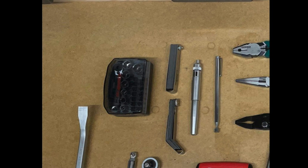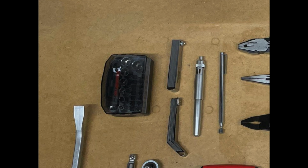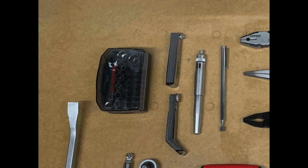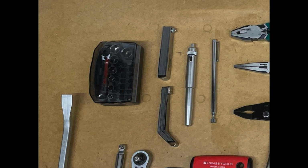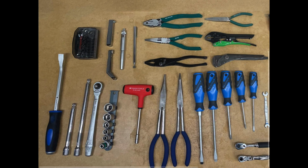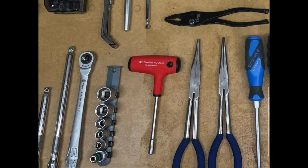He's got a set of some sort of a ratcheting, little small ratchet here. I'm not sure. That looks like possibly it's that same one that he had before that had that little socket ratchet closed in on the other side as well. So there's that. He's got a pry bar there. He's got some Wera ratchet along with some extension and sockets. There's a PB Swiss T-handle.